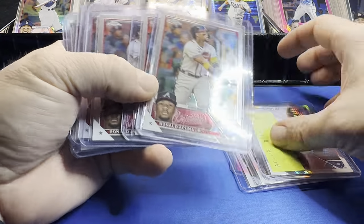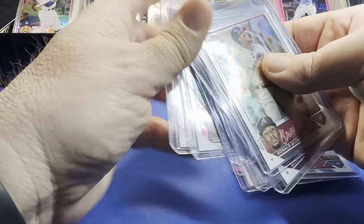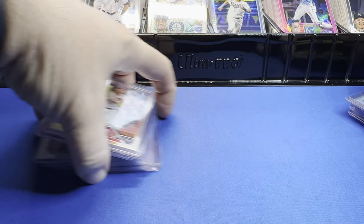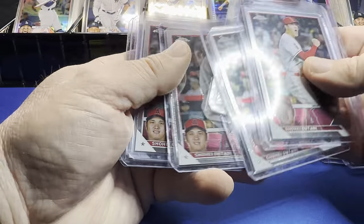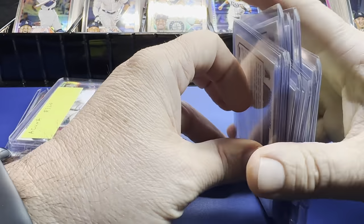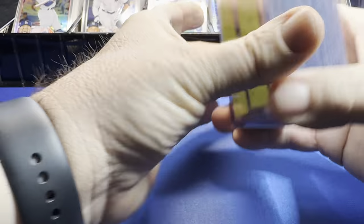So basically you're getting in a case, although we were just too shy of a case. We had four in each, which is pretty much on par with our other cases. That's like the average. And then 4 and 4 on Otani. Couple refractors per case. And there's the buyback.